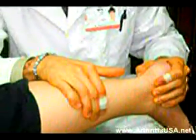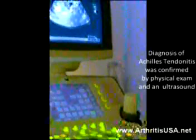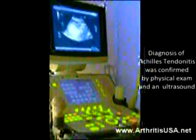On exam, his Achilles tendon is very tender. Even the slightest touch or palpation makes him uncomfortable. The diagnosis of Achilles tendonitis was confirmed by physical exam and use of an ultrasound.